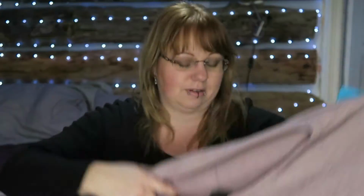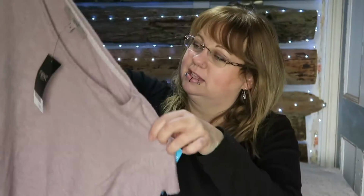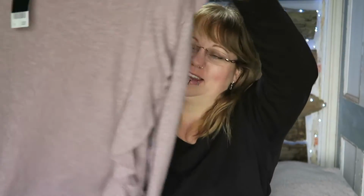Oh, it's just adorably soft. I love this sort of heather colour. I really think that's such a gorgeous colour. But look at the ruffles at the side there. Now, I've seen this design on a lot of jumpers where the ruffles come down the side here.